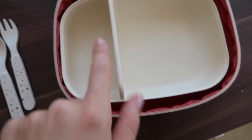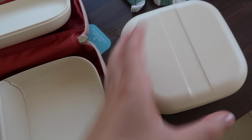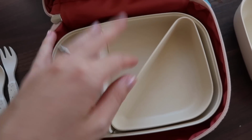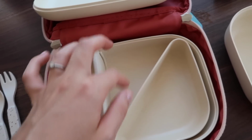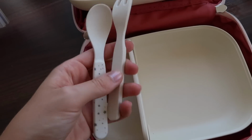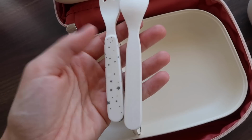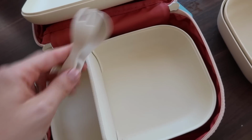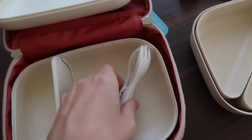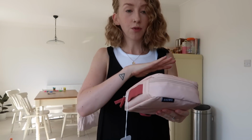It comes with a compartment here, which you can take out if you need to. Because I have this one already, if she ever needs an extra compartment in here, maybe to separate some pasta and something else, these fit perfectly in there, so that's quite handy. And cutlery wise she can just use her bamboo cutlery that she already had from home. I think these ones were by Molly Moo, and I'll pop those in here, and I will be labeling all of this stuff later.